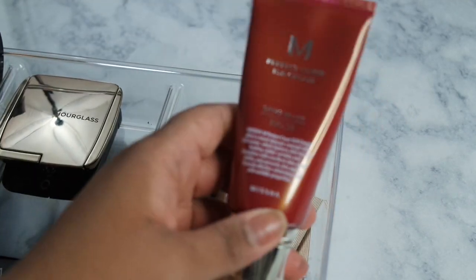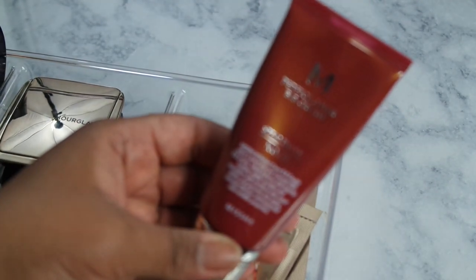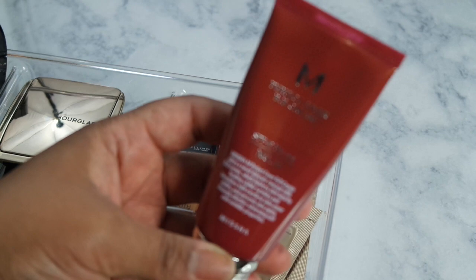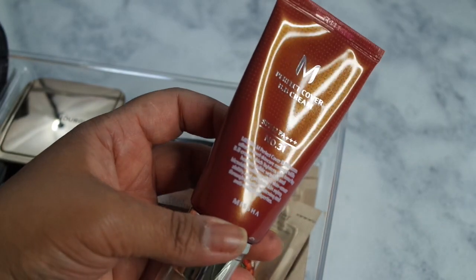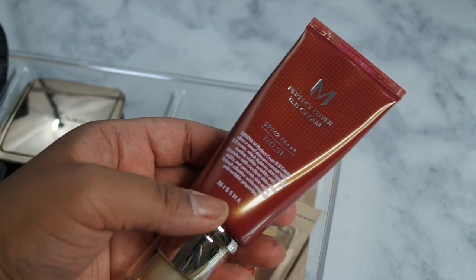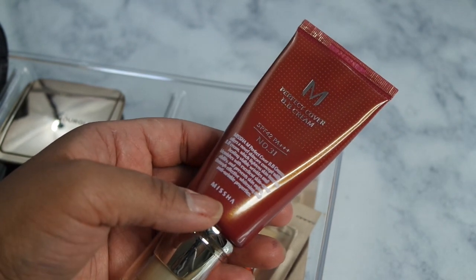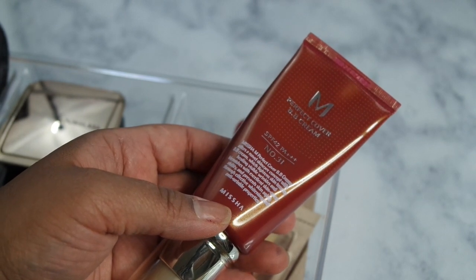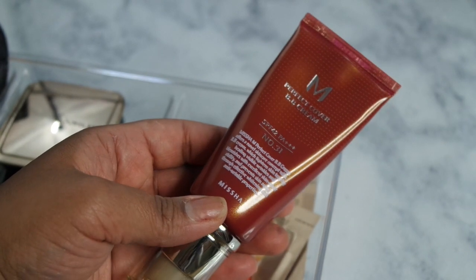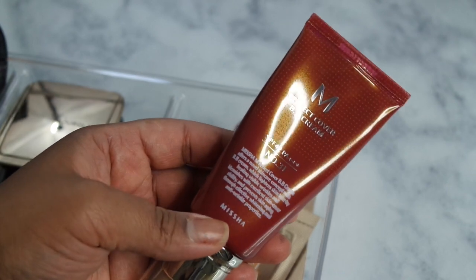The third one is a new one to me. It's a BB cream. It's called the Perfect Cover BB Cream, and this is by Misha or Misha. Jessica Braun here on YouTube had talked about this and raved about it, so I went ahead and purchased it. I believe I got it through Walmart online, and it was maybe $14, but she raves about it.